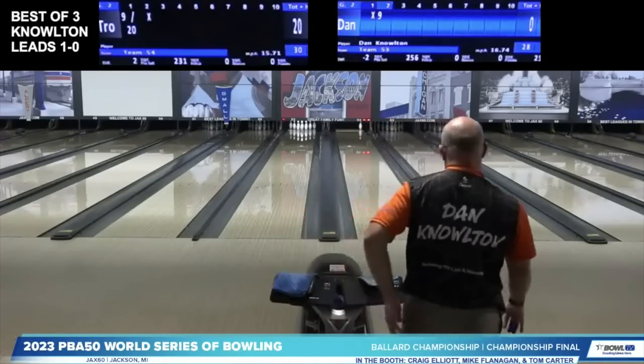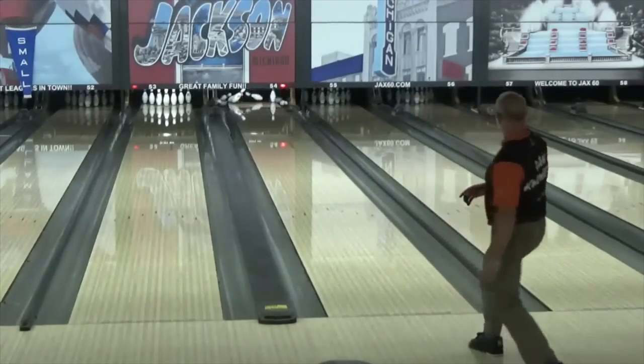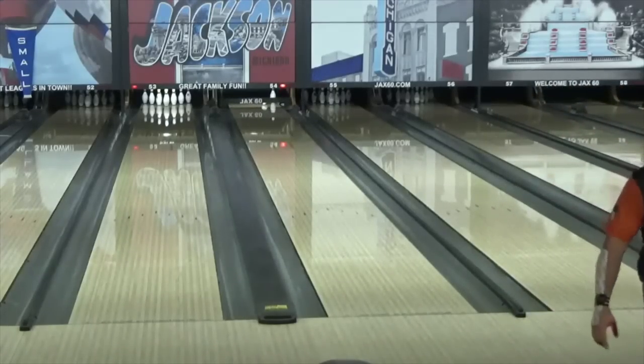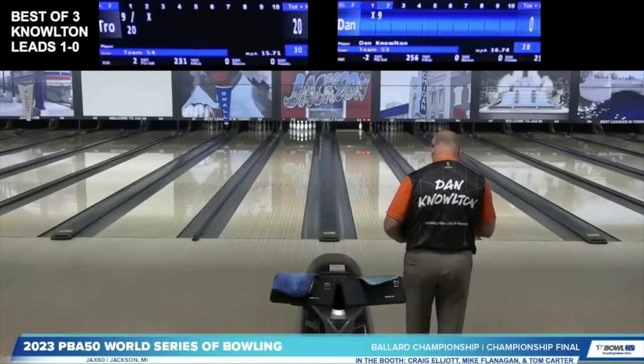Not necessarily a bad thing that he's starting to get comfortable on the championship pair, bowling for his first title and getting a little confident out there. But at the same time, you do got to watch the speed. The big thing for Dan, unfortunately, he's had a little bit of an issue with the spares. He's got to make his spares.